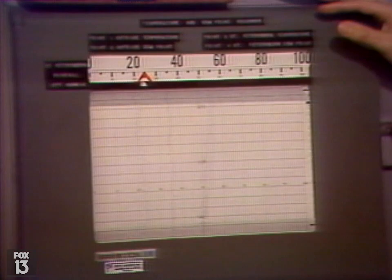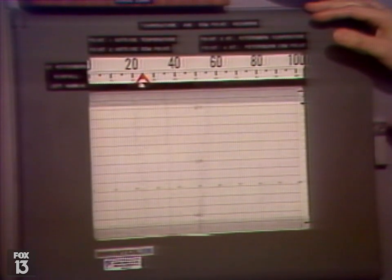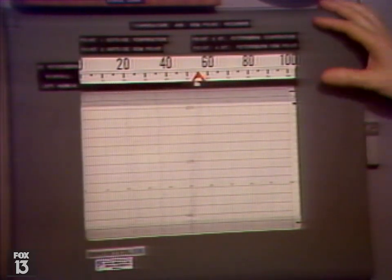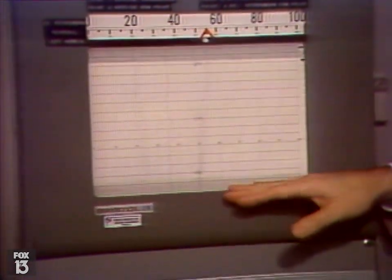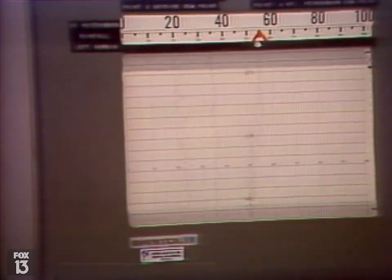Now remember, all of the St. Petersburg information comes back by telemetry, by a telephone landline, into the receivers, and then into this particular recorder. One other item that this instrument records, over on the left-hand margin of the chart, we also receive the St. Petersburg rainfall. Every 100th of an inch of rain is indicated on the recorder.